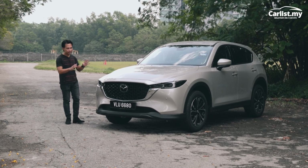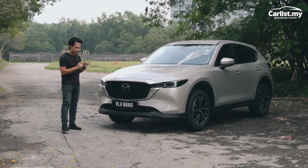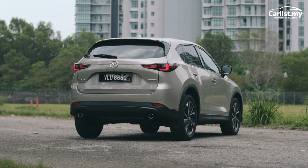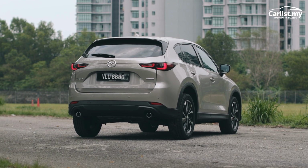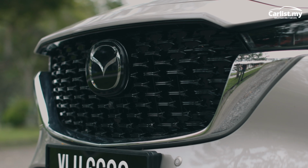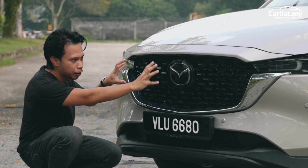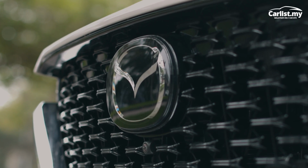So at first glance, this might not look totally new, but you have to look a little bit deeper, a little bit closer to tell how all the little tiny things add up to make a facelifted CX-5. The front grille has been redesigned. The first thing you see is this chunky chrome bit over here has been beefed up for more presence, and then the whole pattern over here to give it more three-dimensionality.